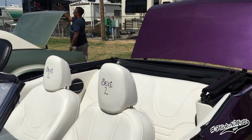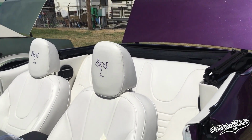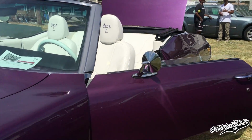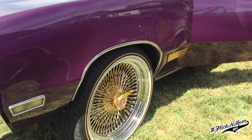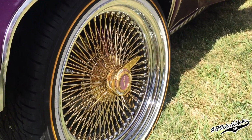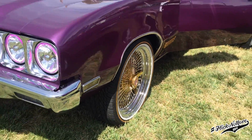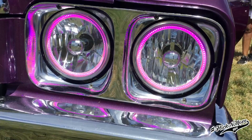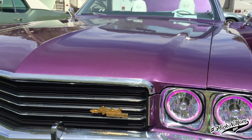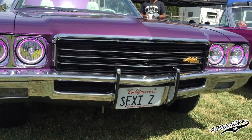Nice. Let's check it out. What size rims these is? 20. Got the 20-inch, folks. Purple lights, match the car. Gold accent. Tag: Sexy Z.